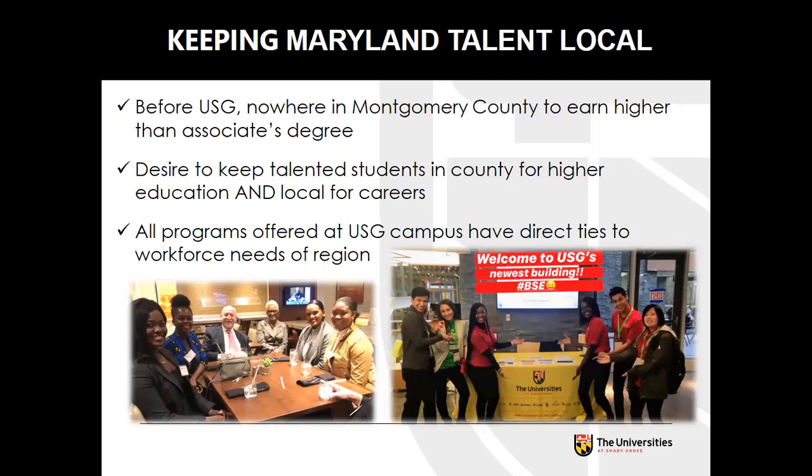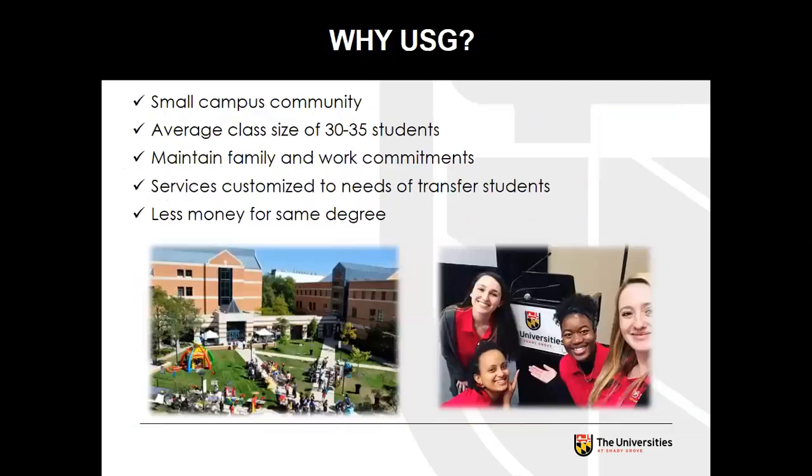The other neat thing is that all of the majors offered at USG and the majors that will be continued to be offered here at USG are all connected directly to the needs of the workforce of this specific region. So again, the county was very supportive of our creation, knowing that this allows students to stay in the area, not just to earn their degrees, but also to hopefully join the workforce locally as well.